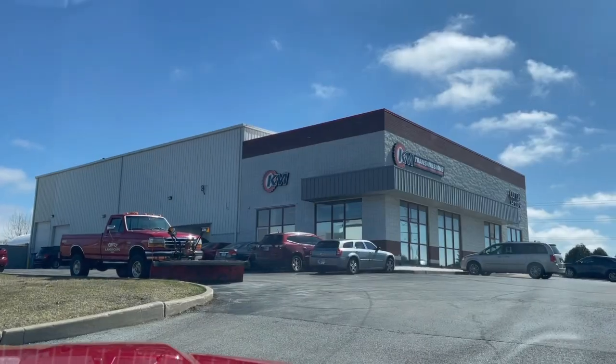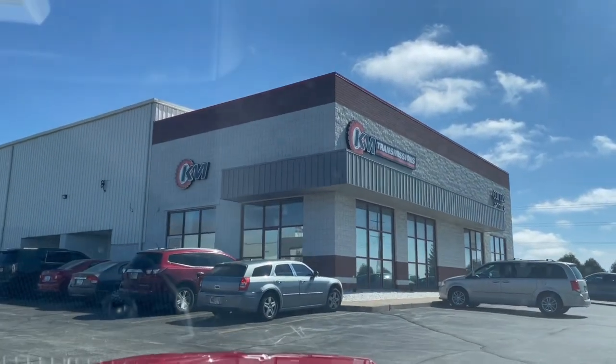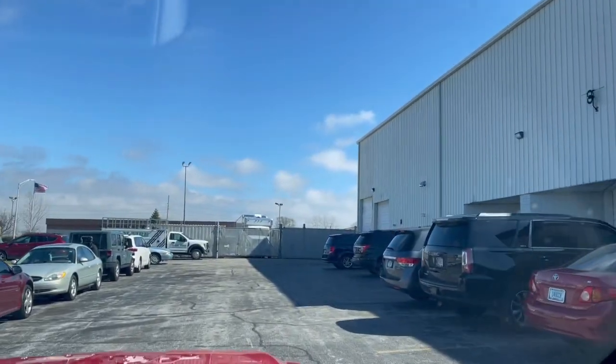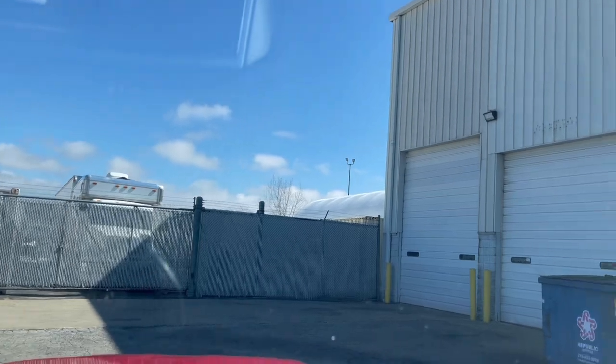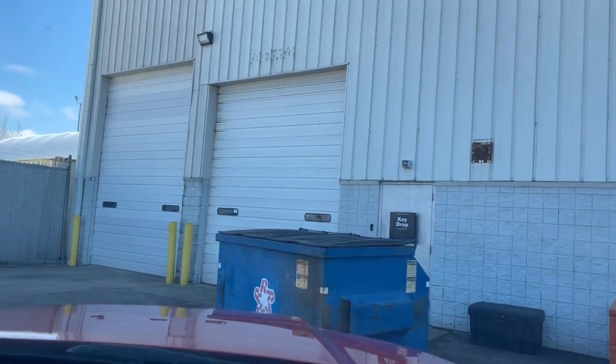All right, well, we are at K&M Transmissions. This is one of John's buddies. It sounds like he's got a bunch of really cool stuff in there. He's a lifesaver because we need to have the correct clearance on this, and this guy happens to have what we need. He's going to save our ass. See you in a few.